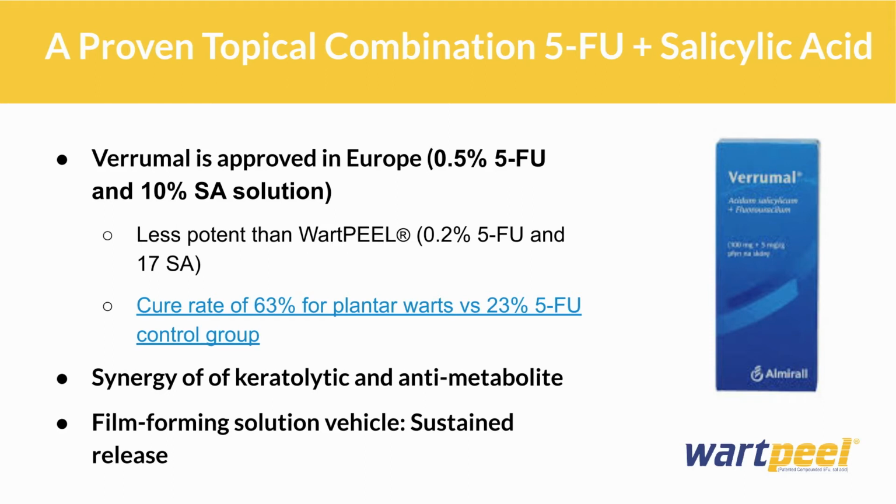Now, if you look at the percentages of 5-FU and salicylic acid, WartPeel has 2% 5-FU and Verimol has 4 times less. WartPeel has 17% salicylic acid, which is more than the 10% of Verimol. But there's definitely that synergy of having a keratolytic agent to break down those outer layers of the wart and an anti-metabolite chemotherapeutic agent to selectively destroy the fast-growing wart. Verimol was also in a film-forming solution, which means it doesn't fully dry and it slowly releases its medication over time, which is roughly similar to the vehicle in WartPeel.